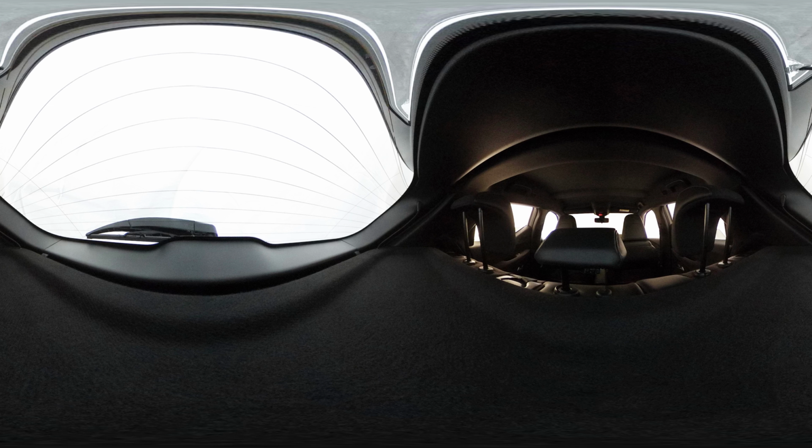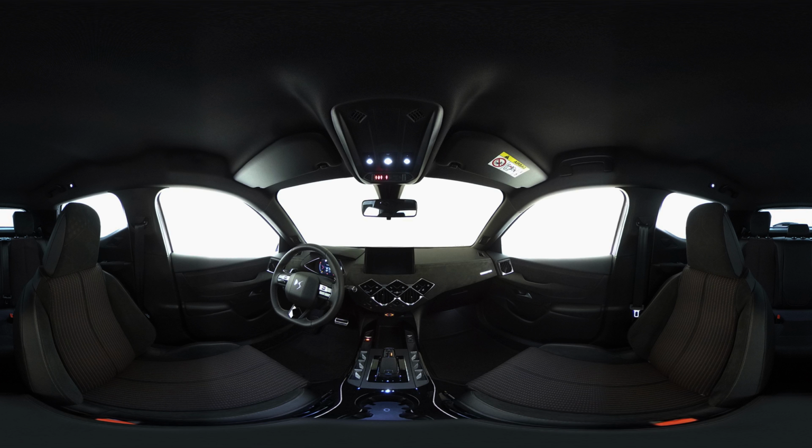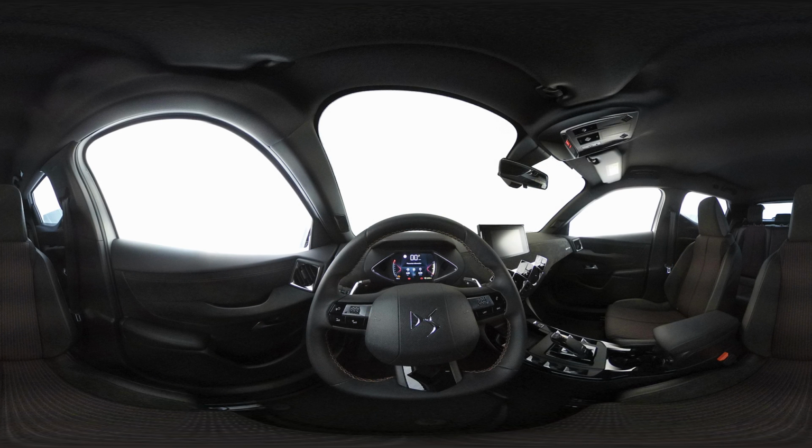Those swanky modern looks mean that not all of the DS3 Crossback's controls are located where you'd expect. The electric window switches, for example, are mounted on the center console beside the gear lever, and the door handles are located way down by the door pockets.